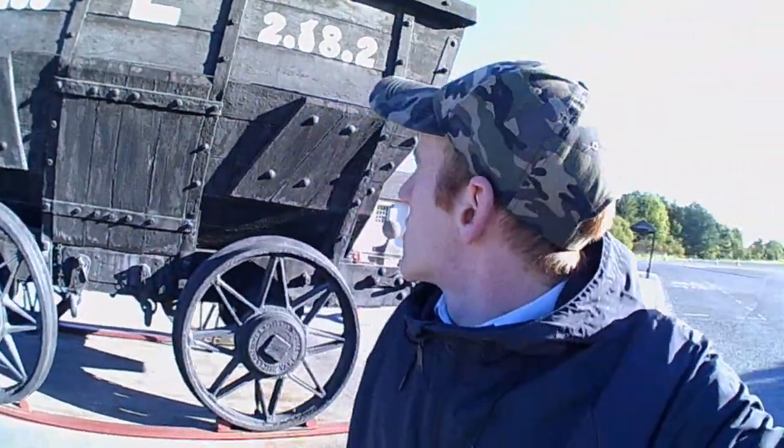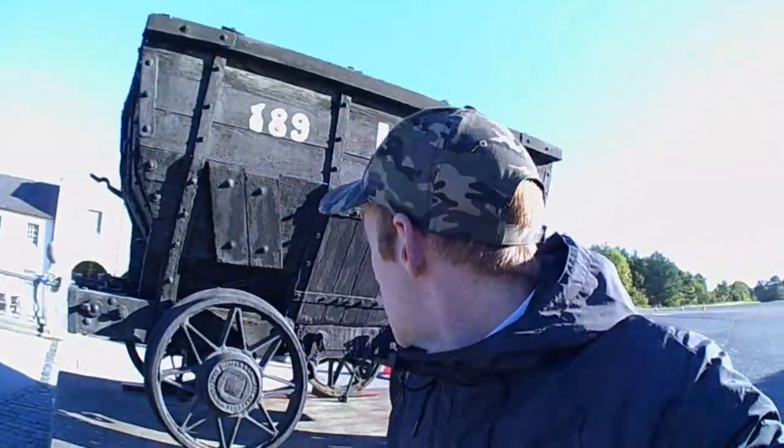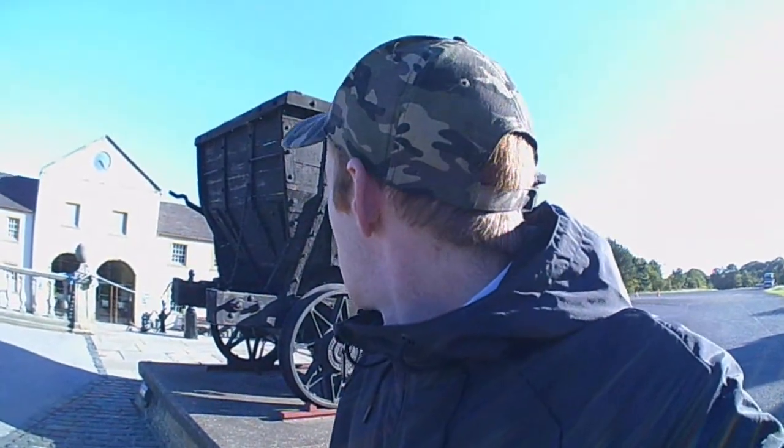Here we are, folks. We've made it to Beamish. This is an old mine cart behind me, which would have been used in some of these mines here in Northern England. So we're about to go into the museum now and have a look. We've made it here early to beat the rush.